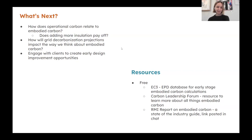What I'm interested in looking at next: I'm curious to learn more about how operational carbon relates to embodied carbon. The Passive House tool has a little bit of this built in, and I haven't gotten to play with that at all, so I'd be interested to see what that looks like. I also saw a cool study from Thornton Tomasetti about how adding insulation relates to embodied carbon versus operational carbon, and I think it'd be really interesting to replicate something like that for my project. And I'm curious to see what impact grid decarbonization has on how we think about embodied carbon, given the increasing relevance of embodied carbon and the perhaps decreasing importance of operational carbon.